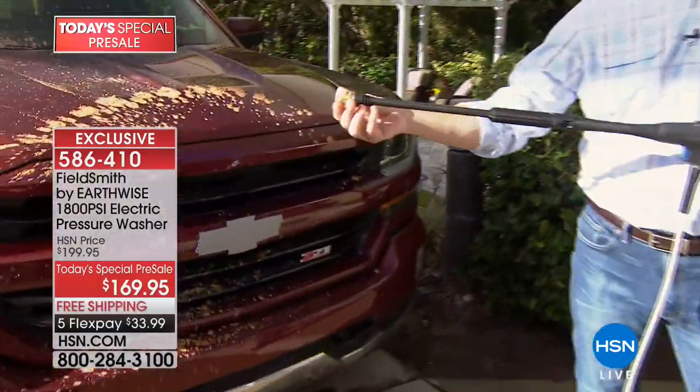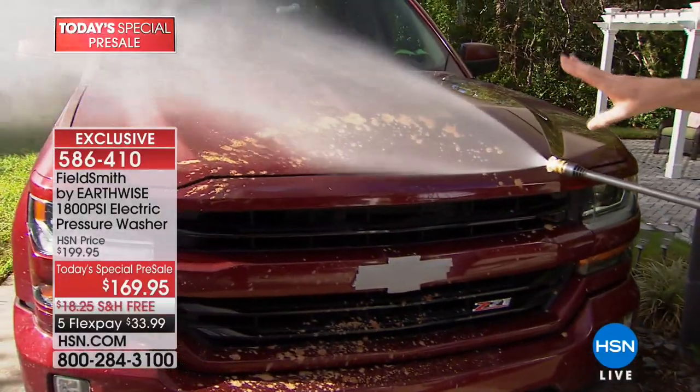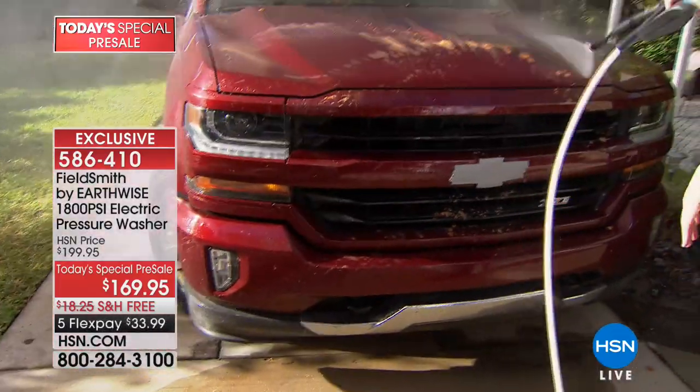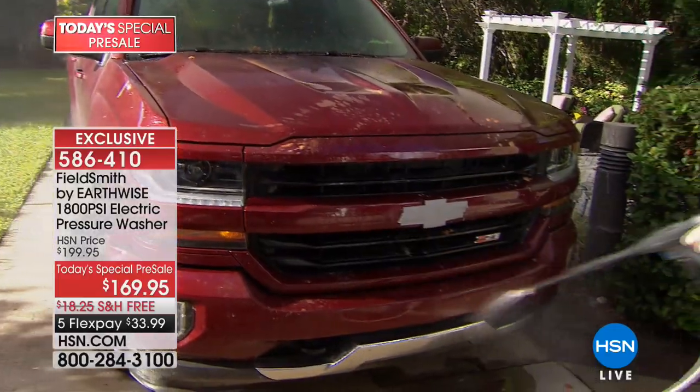So check this out. I've put the 40-degree tip on there. So you're going to see, I'll show you that. It's a wider fan spray, so not as strong. But what I'm going to do is use it to just get the car wet, get all the loose dirt off the car. I can do that with that 40-degree tip.